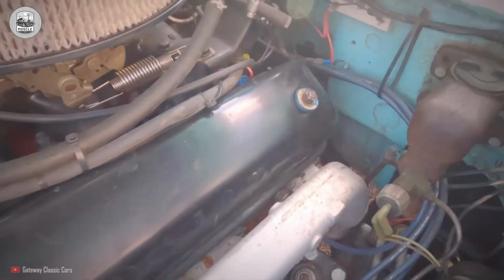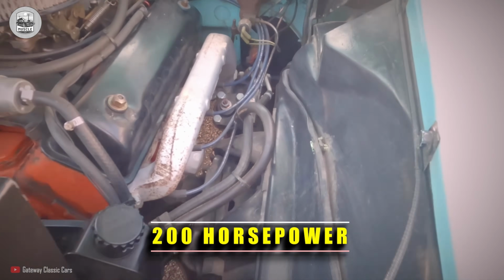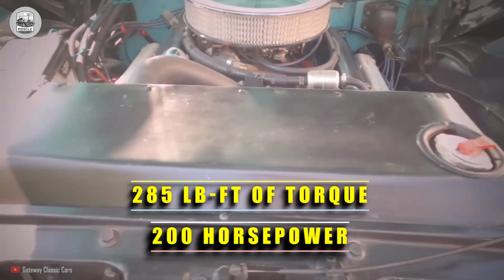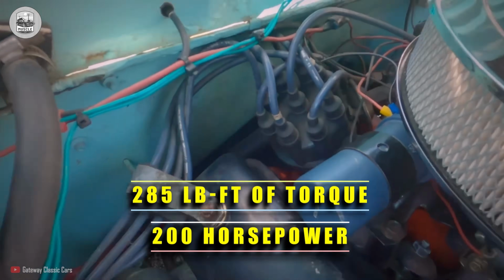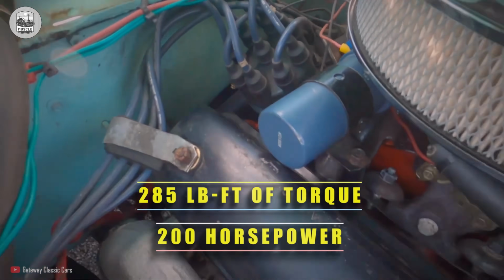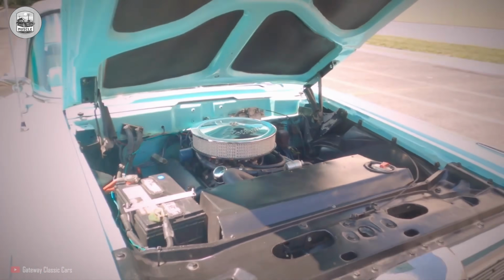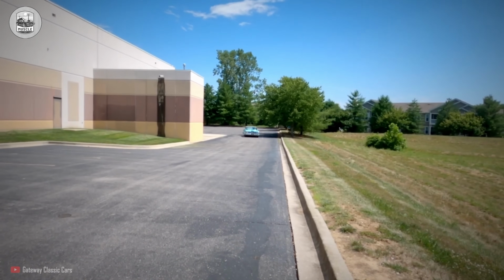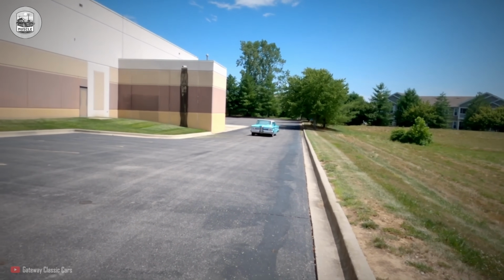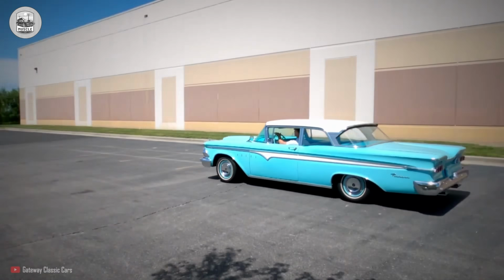Power came from a 292 cubic inch V8 rated at 200 horsepower and 285 pound-feet of torque, paired with a 2-speed automatic or optional 3-speed manual. It was underpowered for its 3,900-pound weight, pushing it from 0 to 60 miles per hour in a sluggish 14.5 seconds. The quarter mile took nearly 21 seconds, making it one of the slowest in its class.